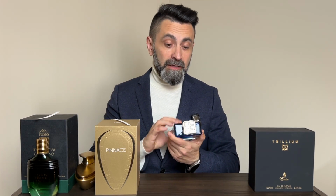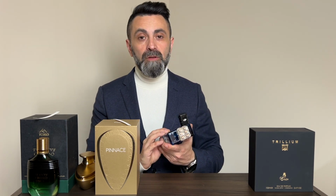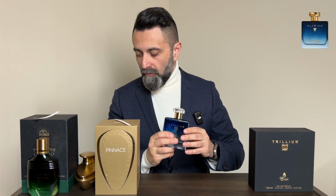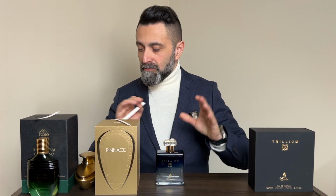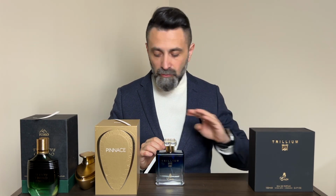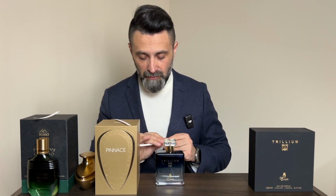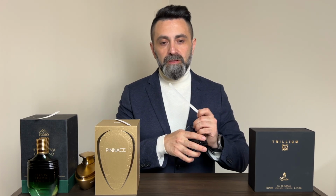In case you're wondering and you're not yet sure what this is cloning, it's Elysir Per Homme Cologne Parfum from Roger Dove. I forgot to mention the bottle size of the other fragrances. All three fragrances have a bottle size of 100 milliliters, and all three come in an EDP concentration. I'm going to show you the sprayer in action.